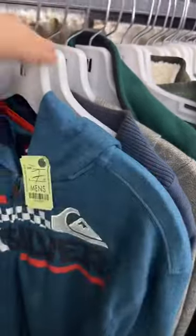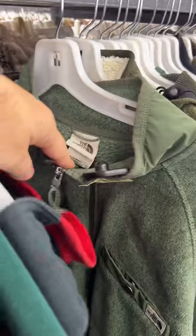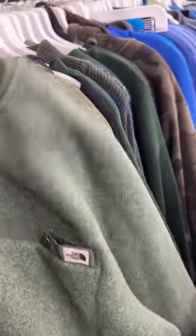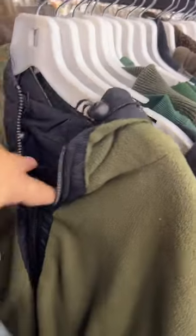Put the stash back. Tory's rough looking. Yeah, we put this Tory back. Tory's back on the shelf. It's a North Face. They want $20 for it. This is not half off. If this was half off, I'd scoop it. Orvis. They want $10 for the Orvis. That's a pass.